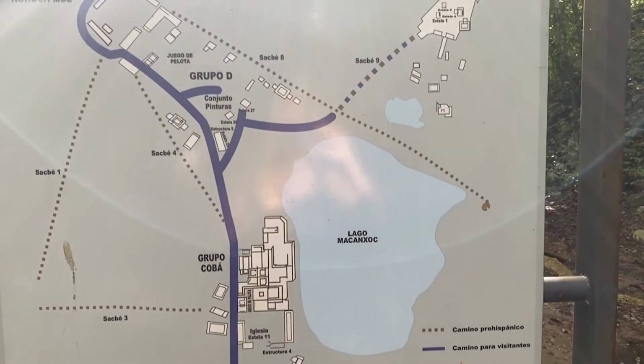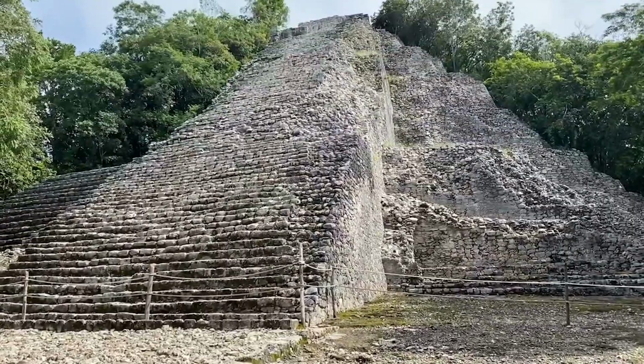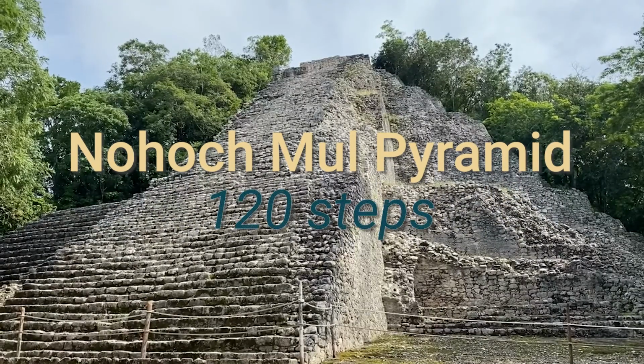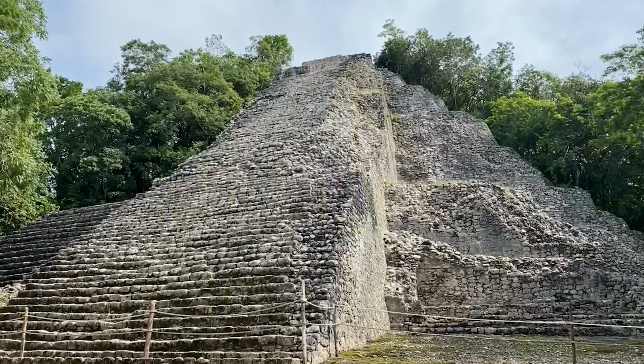When you get to the Y in the road, you can go one of two directions. Left, you go to Nohoch Mul Pyramid, which is the center of Coba. If you were able to climb that, you would be able to climb 120 steps and see over the entire Yucatán Peninsula.